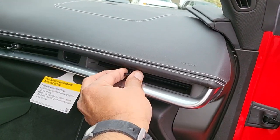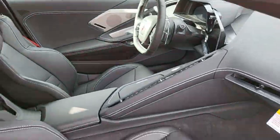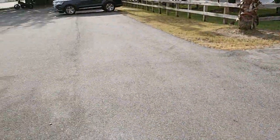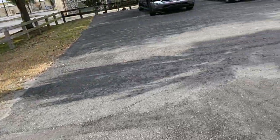This is your air vents, and you have separate control for the climate here as well. Let me show you the inside. But before we do that, I'd like to show you how it sounds. So let's do it, my friend.